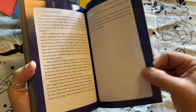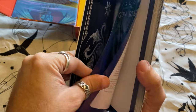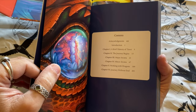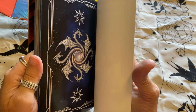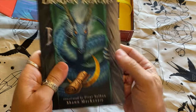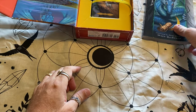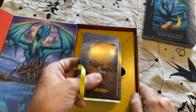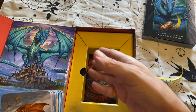We have a total of, let's see, 203 pages, 204, something like that. Gorgeous book, full color. I look forward to reading what they have to say about these beautiful cards. Here we have a ribbon for lifting out with an image there.